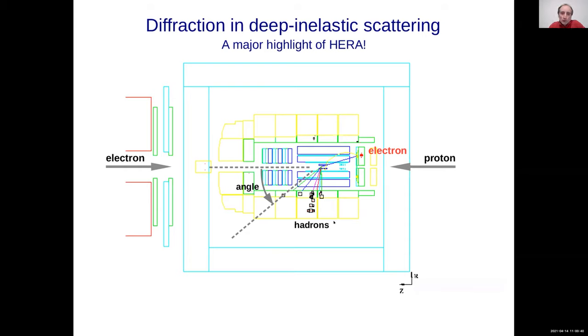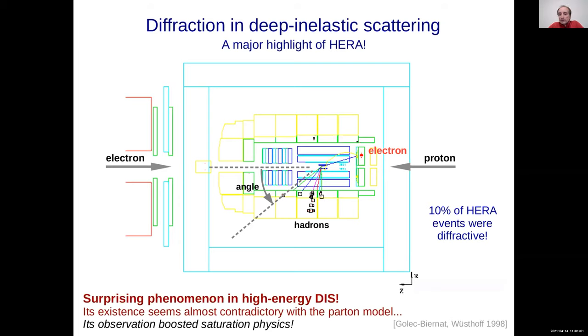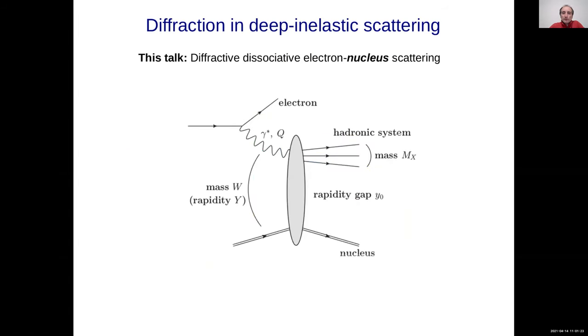Here is a beautiful example of such an event. The proton comes from the right, the electron from the left. That's the scattered electron. You see a hadronic system here and a large angle between the direction of the scattered proton and this hadronic system. This is a nice signature of this diffractive event. About 10% of HERA events were diffractive, which came a bit as a surprise because it's not so easy to understand within the parton model, let's say within a collinear factorization. And this really boosted the interest in saturation physics. There was this beautiful Golec-Biernat and Wüsthoff model in the end of the 90s, which was able to describe in a very economical way both the diffractive and inclusive cross-section.